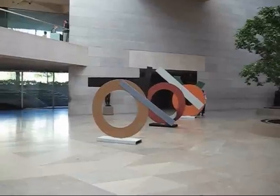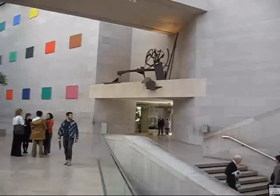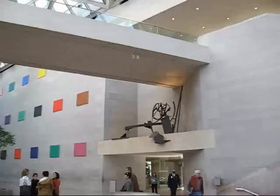Alright, this is the inside of the eastern building of the National Gallery of Art in Washington, D.C. The west building had a lot better of a selection because the art was older. This is almost all 20th century art right here. And as you can see, just from what's on the walls, it's basically nonsense.